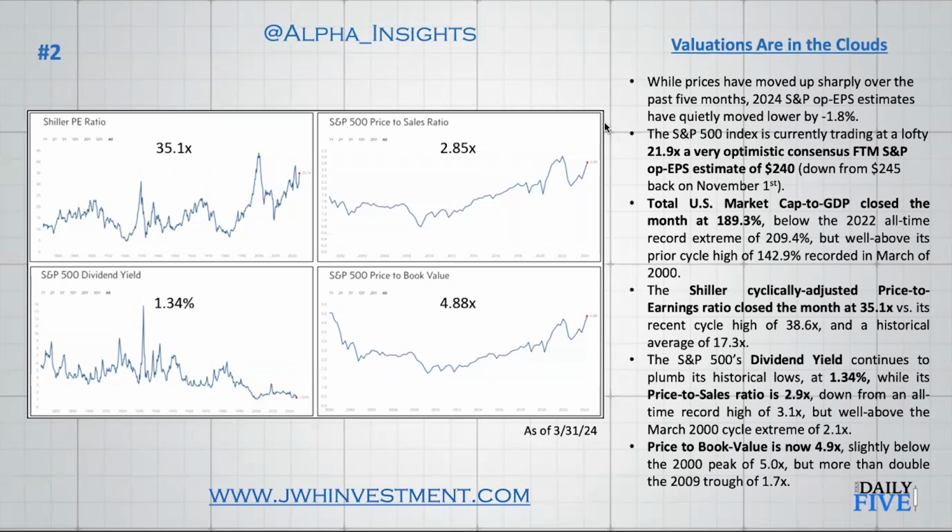So the S&P 500 index, the cap-weighted index, the benchmark, if you will, is currently trading at a very lofty 21.9 times a very optimistic consensus forward 12-month S&P operating EPS estimate of $240. Now, that's down from $245 back on November 1st. So to my earlier point, that 1.8% decline is the move from 245 to 240 over the last 5 months in terms of estimates.